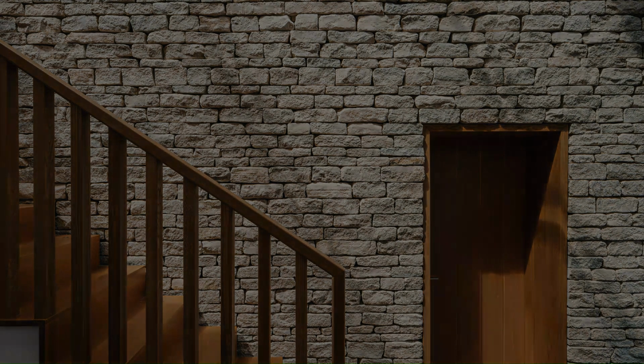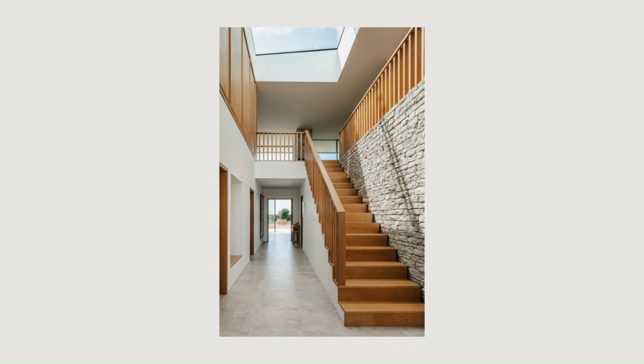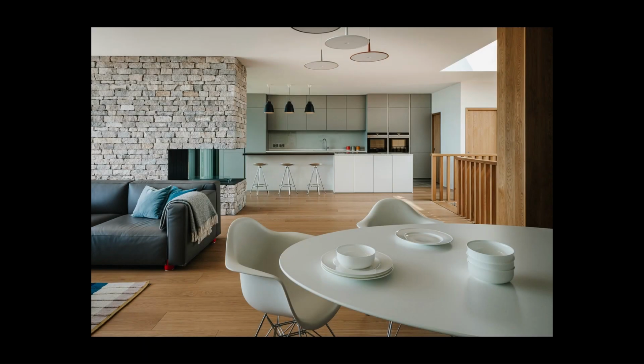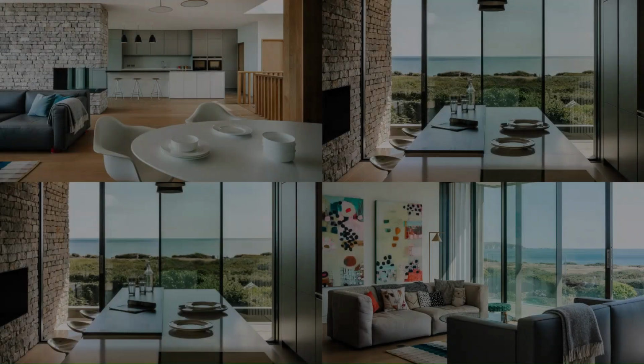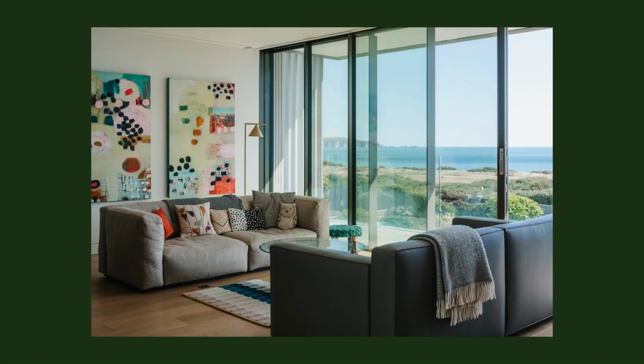Natural, deeply textured materials used throughout add a great sense of warmth and intimacy to the spaces. A honey-colored sandstone wall begins externally and continues inside, drawing the eye to a timber staircase that opens onto the expansive living space overlooking the sea through a vast glazed panel.